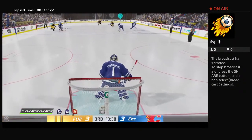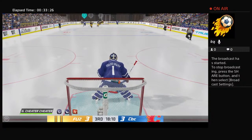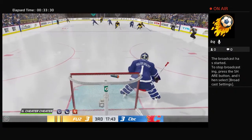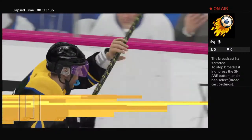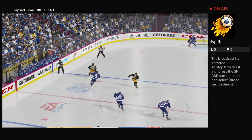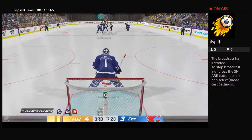JC's taking it from his own end. And we've got a 2-on-1. To his teammate. And a stick in the lane ends that threat. He's got a step. Scores! And the deadlock is broken. Well, what a crushing goal to give up. But the other guys worked hard for it. They pressed the play, and now they've got the lead.